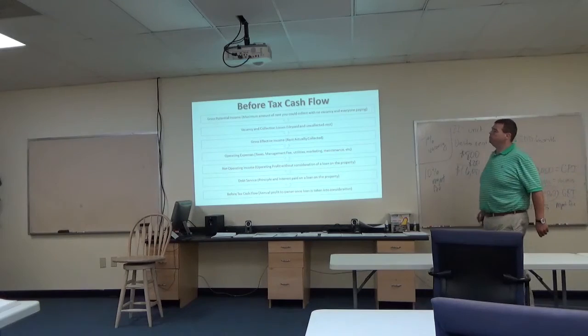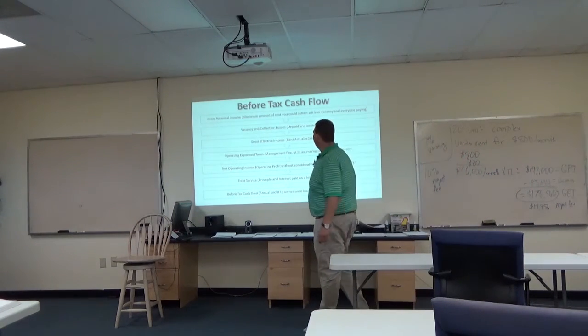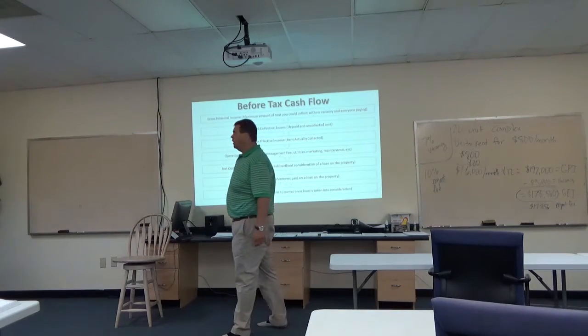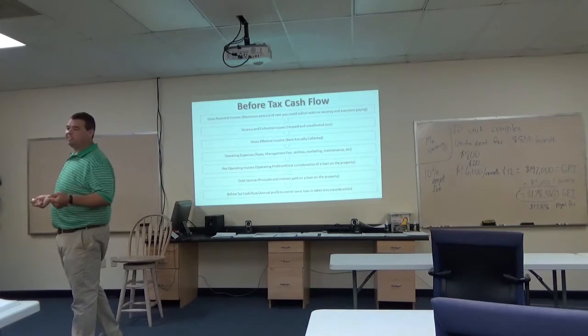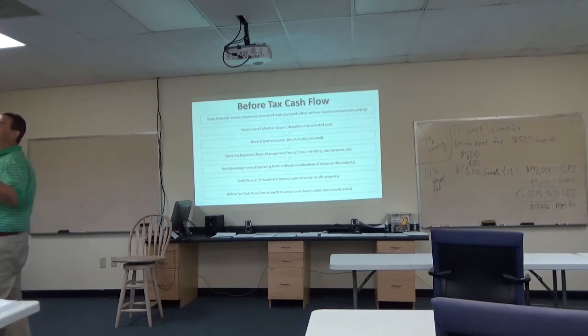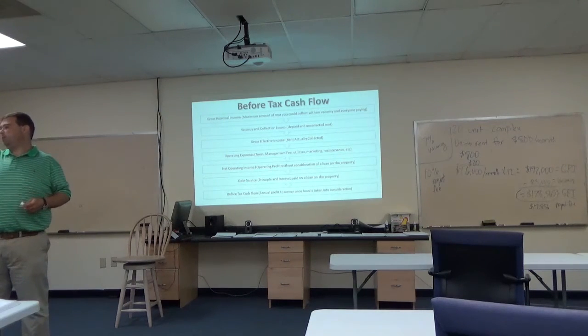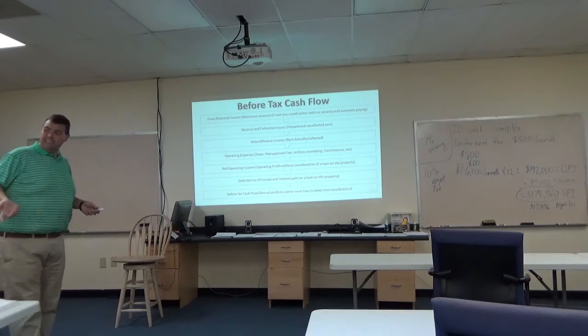Now, notice the management fee shows up on a line with a bunch of other expenses here, right? We call them collectively the operating expenses. Things like property taxes, the property management fee, utilities, the cost of marketing the property. So if we're putting it in the newspaper, putting it on the internet, putting it in flyers. Maintenance on the property.